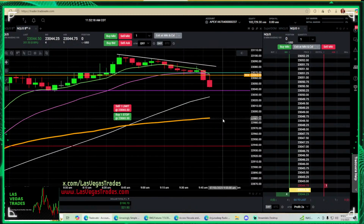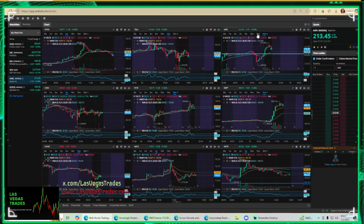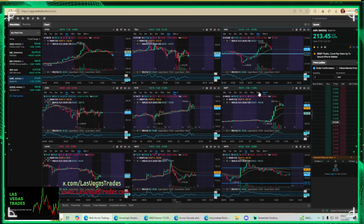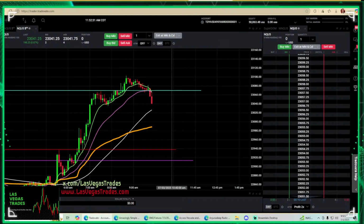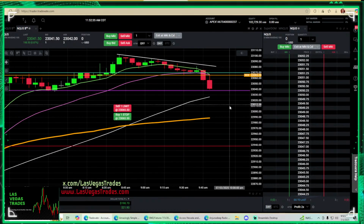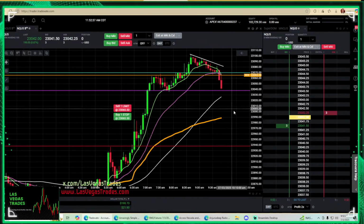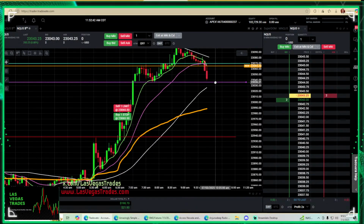Wow. What's happening in the regular market? Yeah, everything's starting to come down a little bit. Wow. Apple, Microsoft. Interesting. All right. We're touching this pivot point here. Will we get a bounce? Hard to say.